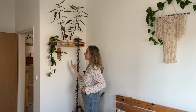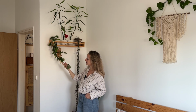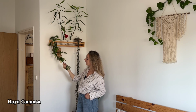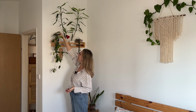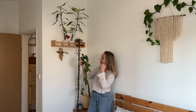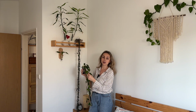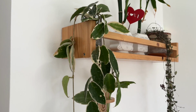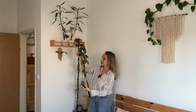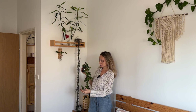So to the last plant in our tour, this is a cutting from a Hoya I took from the living room. I did tell you before that my Hoya in my living room used to be a really big and beautiful plant until it got mealybugs. I started treating it with the solution I make for treating the plants, and I found it in a pretty bad condition. The infestation was pretty bad.